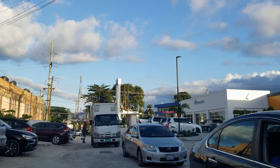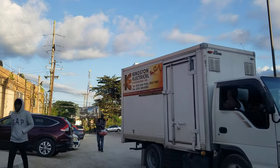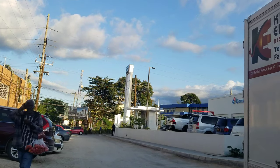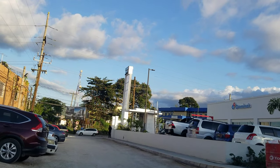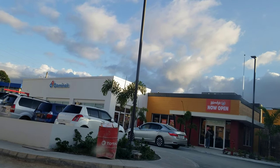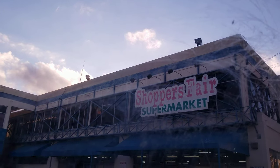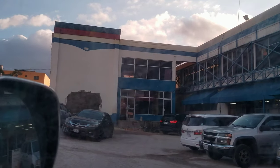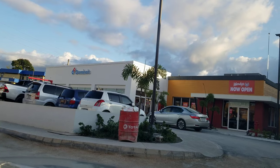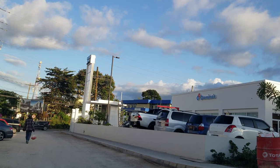Okay, so on the right now is where you have the Domino's and the Wendy's. Okay, there's a car park blocking up the place. Okay, we'll just turn the camera. That's the Domino's and that's the Wendy's, and you can see they're now open, and that alone should have the whole food thing covered. This is the Shoppers Fair, and this whole building is going to be demolished. There you have it, the food stores. And Domino's and Wendy's are very popular fast food stores in Jamaica.